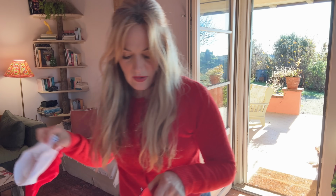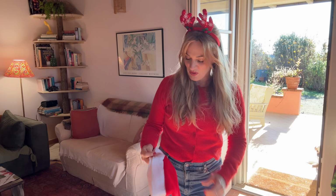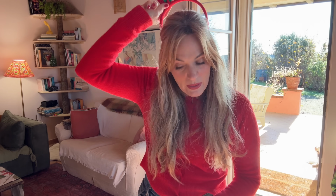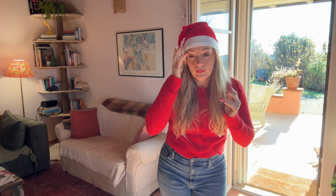My choice of headwear, which do you think I should wear? I've got my reindeer antlers, which I'm quite partial to. I think these are going to win. But also this, which matches my jumper.